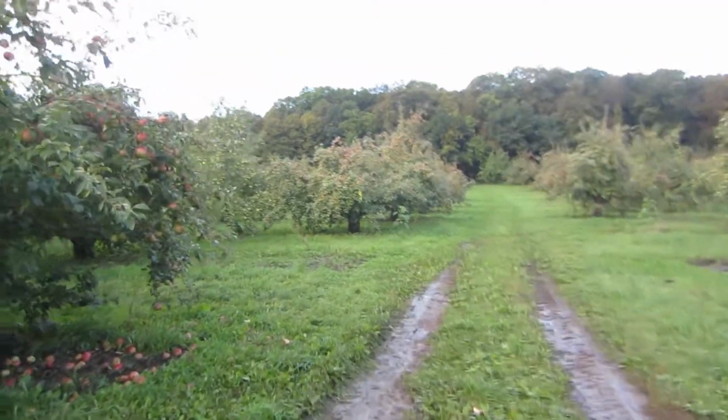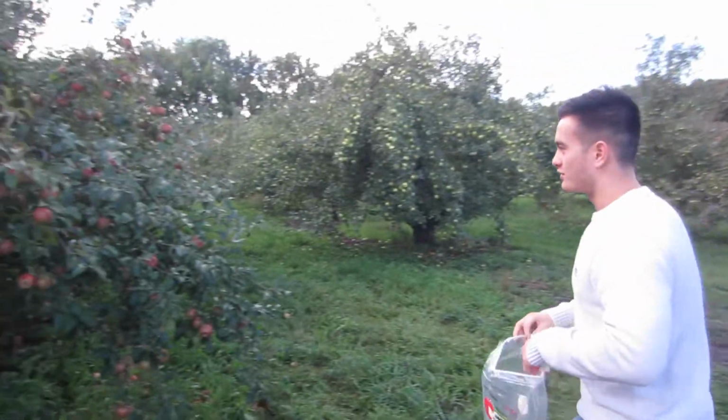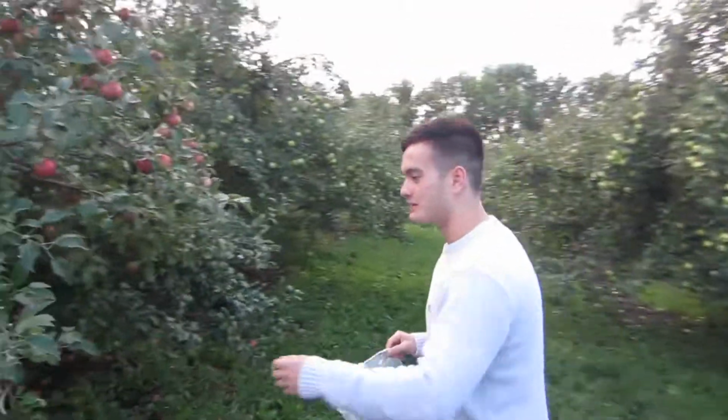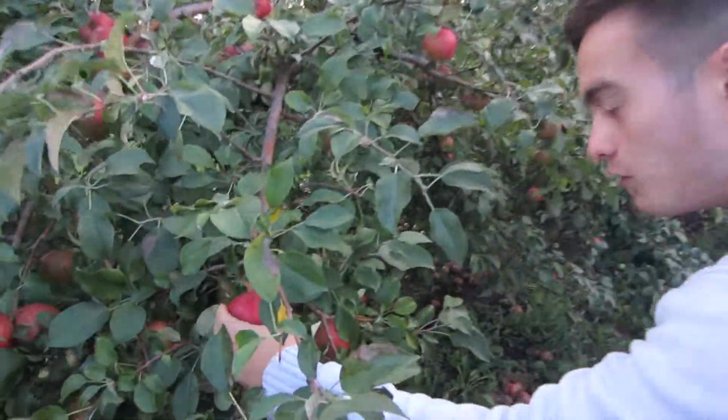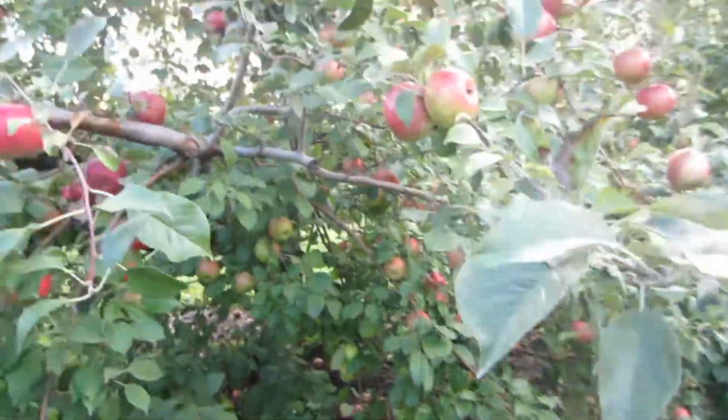Mine's a little bit wet. Let's grab our first apple. Let's go over here. First apple thing. I don't know. What about... There's a hole in it. I don't know. I don't want holes. I only want the best of the best apples.